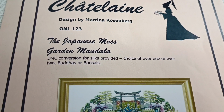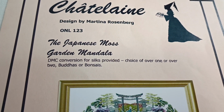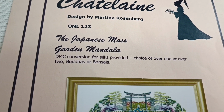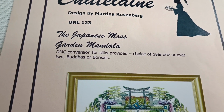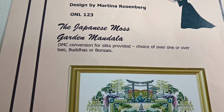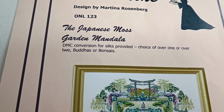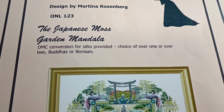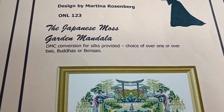I think everybody who is familiar with these designs knows that Chatelaine is pretty expensive materials. There's a lot of special materials like stones, a lot of the time they have Swarovski, all kinds of water lilies, wildflowers, Glorianas, a lot of expensive threads, special threads, a lot of metallics. So it's not a cheap project, but if you are willing to commit to it, you should try it, because I am enjoying every second of it.